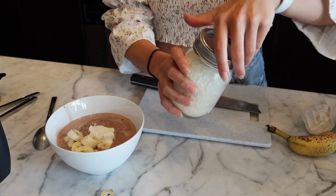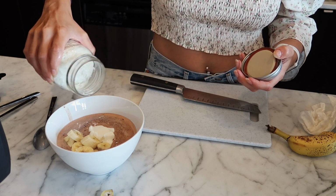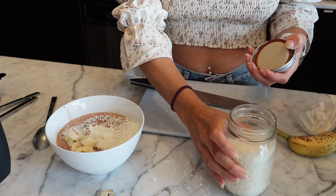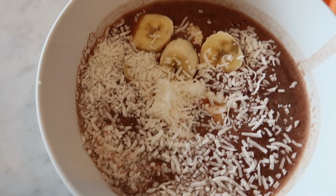I'm just gonna add a little bit of coconut flakes. This is definitely a treat, guys. I love coconut flakes. I'm just gonna add a little bit of those on top. That did not just happen. There it is. It's very liquidy, so I'm gonna show you a better look at it. So that is my chocolate banana smoothie.